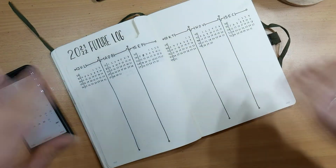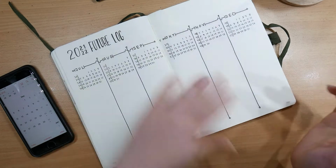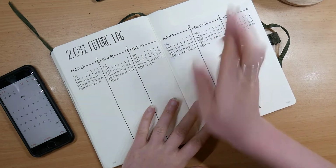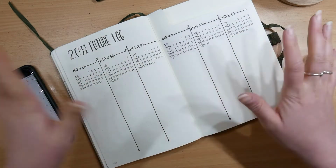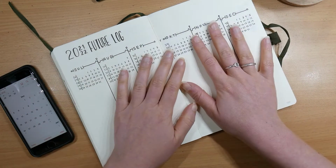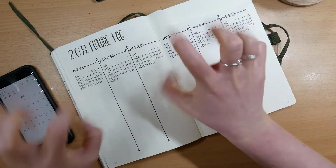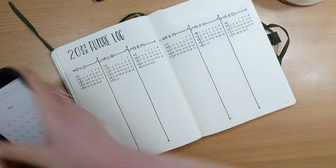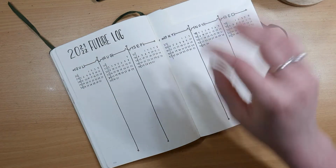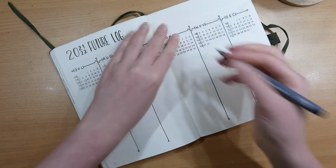Okay, so that was all of the dates, and we're just gonna go ahead and cross our fingers that there are no major mistakes because I haven't double checked everything. Oh, pain. Ow. Okay, so it is then time to do the key.